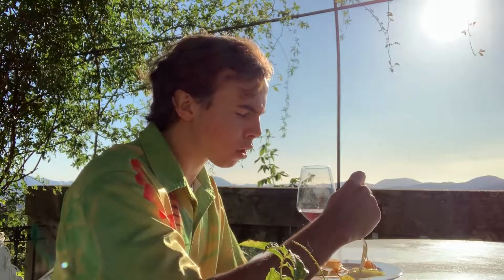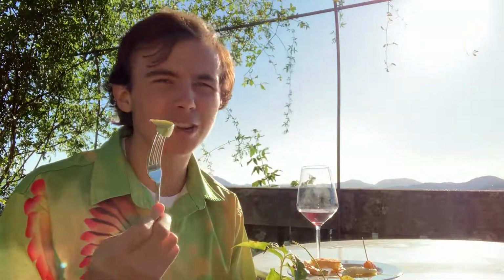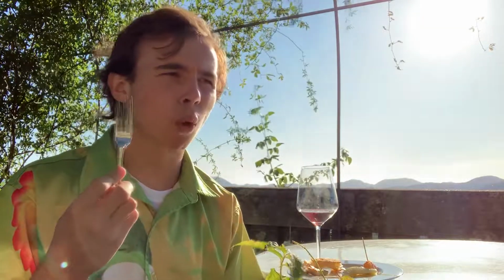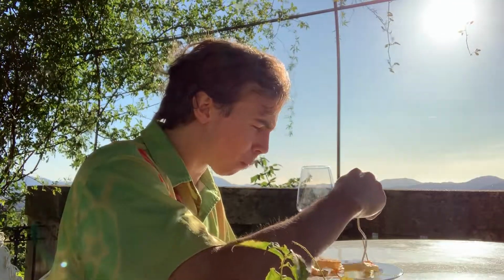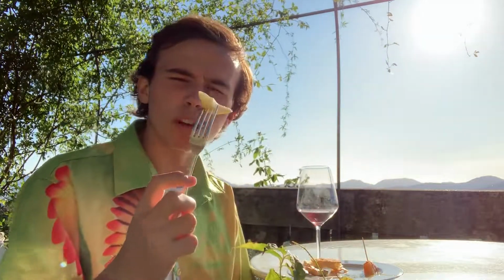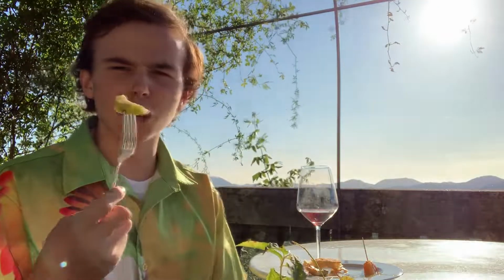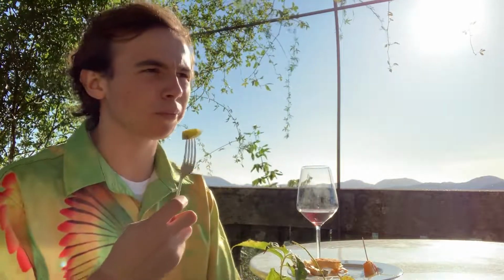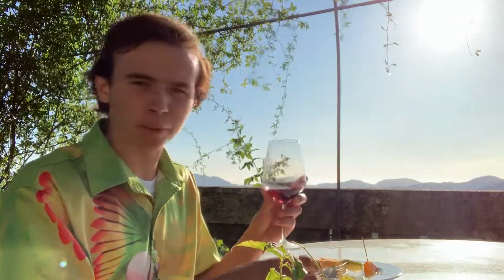And last but not least, we have some nice, fresh, homegrown apples with homemade honey, farmed right from the bees of Italy. Wow, this is good. This is really good here. Nice prosciutto, nice apples. You got everything here. And also, you got a new strain of wine.